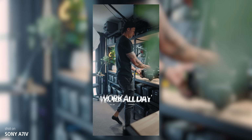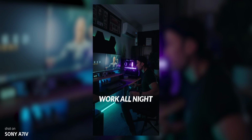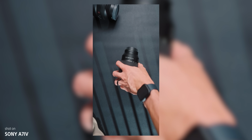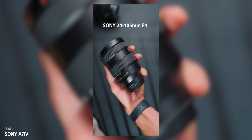Like, let's say for instance, Instagram, Facebook, TikTok, all those kind of platforms, a high resolution, really sharp image probably is going to look better than a softer, lower resolution sensor because it just, I don't know, looks sharper, and on the smaller screens, you pretty much can't tell the difference.